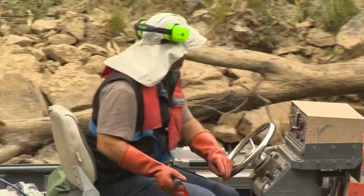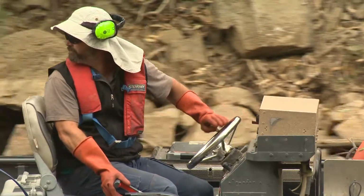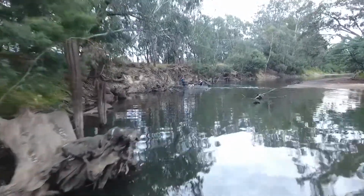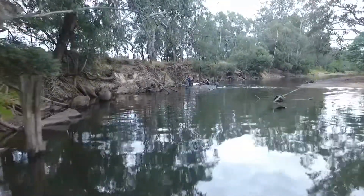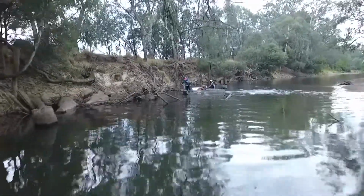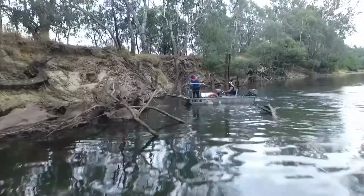So we go through and we have 10 sites that we annually repeat the electrofishing, and over the last 10 years the numbers have significantly increased in the reach. I think in the first year, or the first few years, there was 30 to 40 throughout the reach that we were collecting, and that's gone up to about 270, 280 fish now. So it's an excellent success story for the old trout cod.